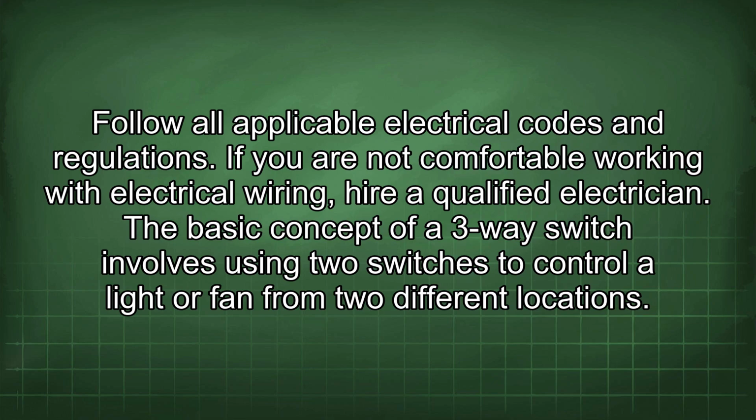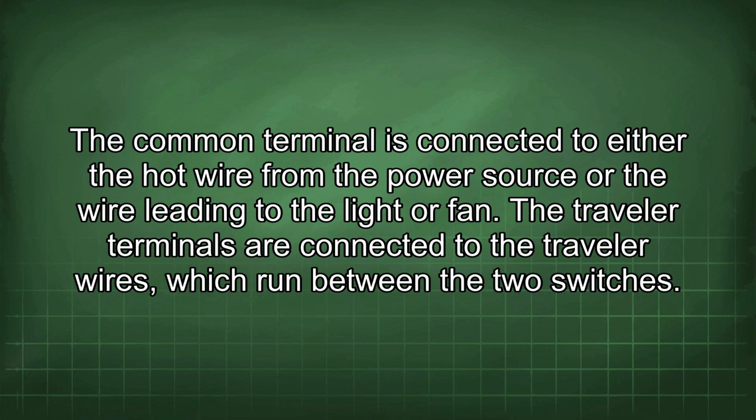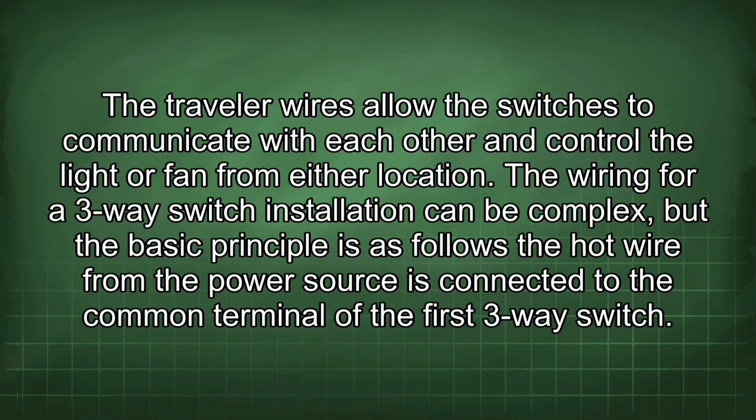The basic concept of a three-way switch involves using two switches to control a light or fan from two different locations. The switches are wired in such a way that changing the position of either switch will turn the light or fan on or off. A standard single-pole switch simply breaks or completes the circuit. A three-way switch, on the other hand, has three terminals, a common terminal and two traveler terminals. The common terminal is connected to either the hot wire from the power source or the wire leading to the light or fan. The traveler terminals are connected to the traveler wires, which run between the two switches. The traveler wires allow the switches to communicate with each other and control the light or fan from either location.